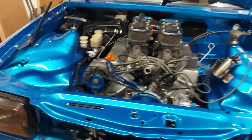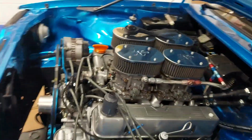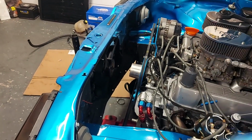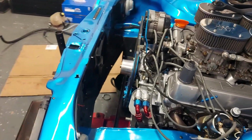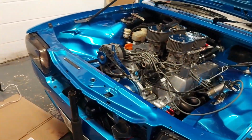So there we go. That was actually quite easy to remove, quite a lot easier than I thought it was going to be. I thought that radiator was going to be a bit of a pig to get out because it was really, really tight, but it didn't put up much of a fight this time, fortunately for me. So now we're just waiting for our new radiator to come.